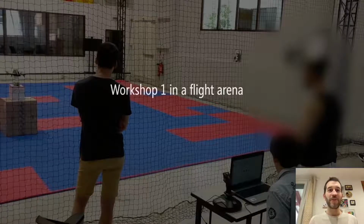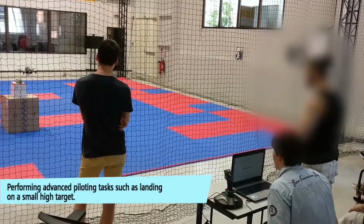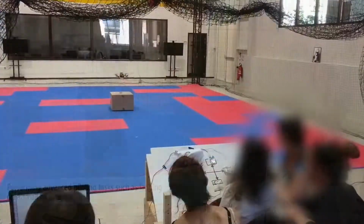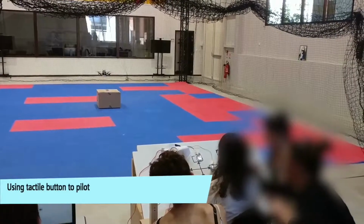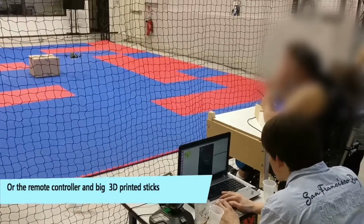So now I will present the results from the flying workshops, in which we used CandyFly in various situations. In the first one, we flew a gimbal, and participants were able to fly way longer than they had before. We had them perform specific tasks such as landing on boxes using various input devices, tactile buttons, or regular remote controllers.